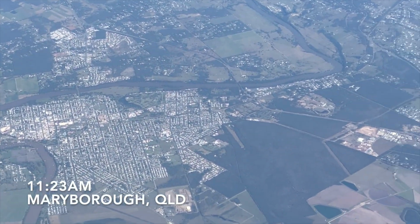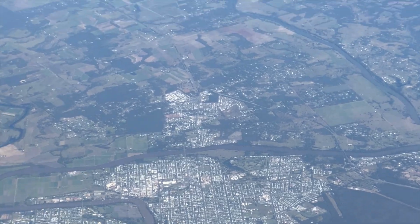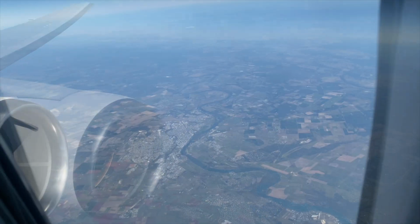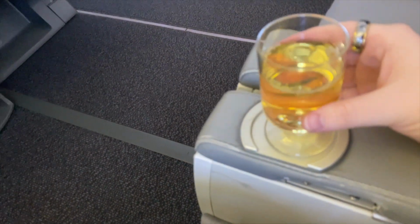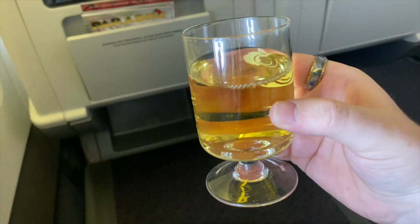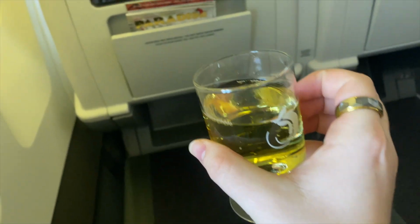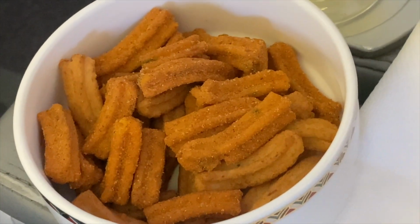Just before lunch was served, we passed by the relatively large town of Maryborough near Hervey Bay, roughly 1/3 up the Queensland coastline. This was followed by an appetizer of white wine, which was a Chardonnay with soya crisps served in a ceramic dish.